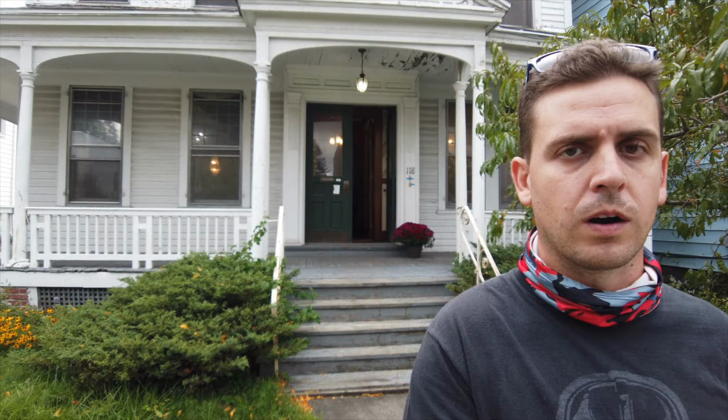This week we are here in Lansingburg School District. This is 118 5th Ave in Troy. This is a C-level property. So C-level property, what that means is a lot of cosmetic issues here. Needs a lot of work cosmetically, but structurally it doesn't need much work or any work at all.